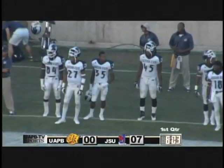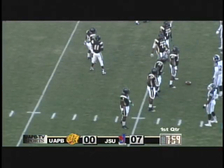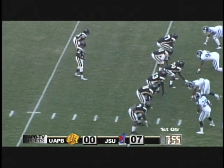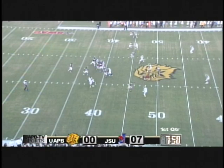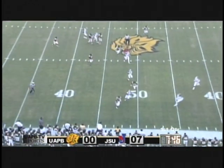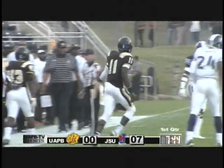We'll see what Anthony Jones wants to do. Offensive coordinator for UAPB comes over after being let go after many years and a successful run as the Alabama A&M head coach. Going to throw it here. Now forget it, I'll run it. Got space, 45, midfield, to the JSU 49. Enough for a Golden Lion first down.